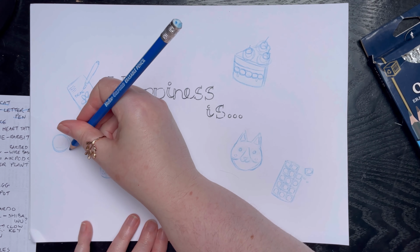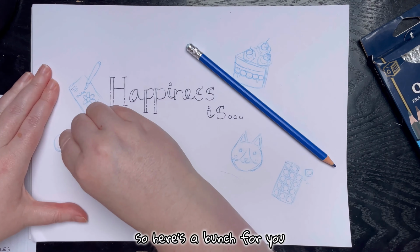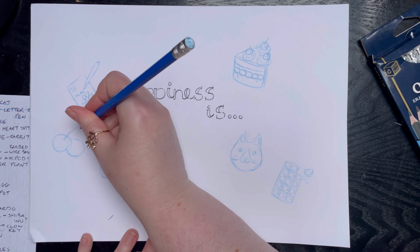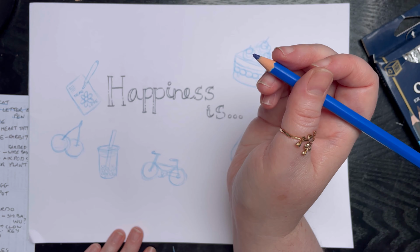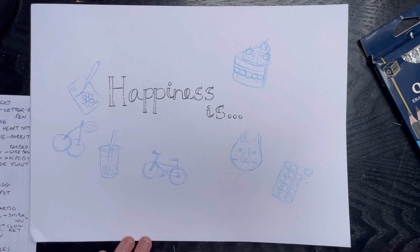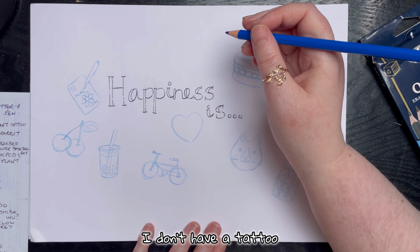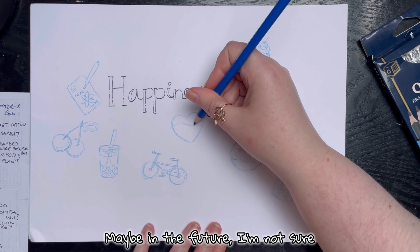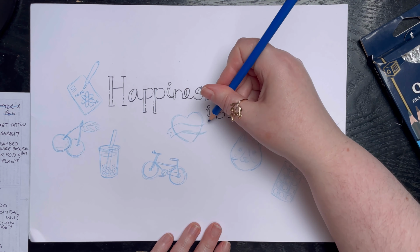Maybe you could have guessed this from when I was drawing the Black Forest Gâteau, but one of my favourite fruits are cherries. So here's a bunch for you. Next up is a mum tattoo to represent my mum. I don't have a tattoo, whether it's a mum tattoo or any other kind of tattoo. Maybe in the future, I'm not sure. Do any of you guys have tattoos? Do they mean something special to you?